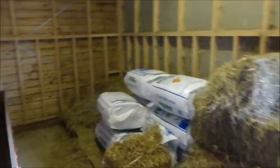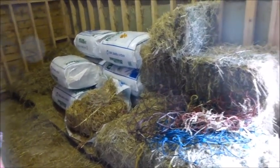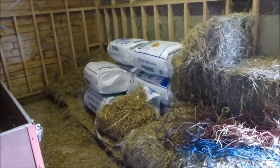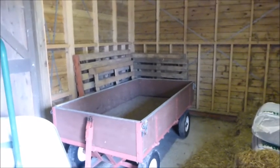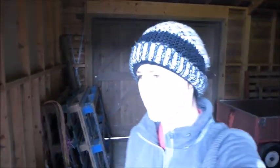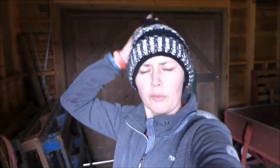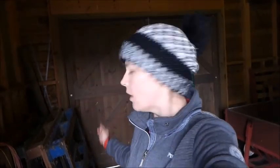And then I've got my hay and horseage along there, so when some of the hay is gone, I should have space to keep some shavings in here as well. I'm going to hang on to the pallets because you never know, and they're not that easy to get hold of, so if I need them again in the future, I will. I'm going to keep them certainly for a while and see how I get on.